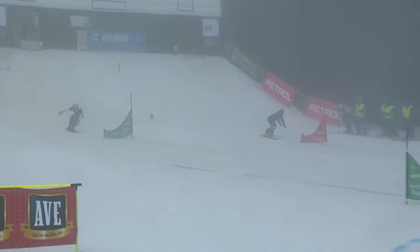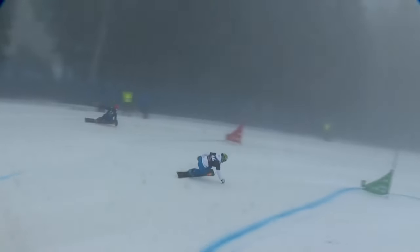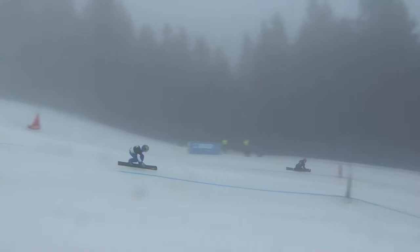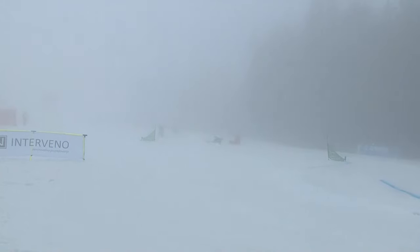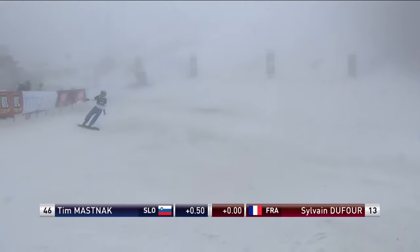So here we go. Masnek, of course, being cheered on by not just the fans, but the course workers as well. But Dufour, tough competitor. He's been riding well, just the one big mistake today. Now Dufour builds an advantage, that dynamic riding style helping him out here. He's dictating to the course, not being bossed around by the tough conditions, and Dufour building a big lead, and Dufour across the line by 0.5, half a second.